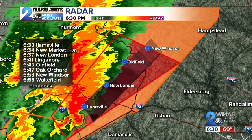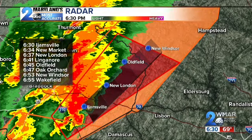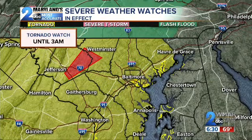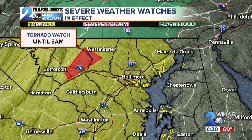Out there at 6:41, and then around the Wakefield, New Windsor area about 6:53 and 6:55 p.m. So once again, let me pull the radar out of here, and we'll show you. We have that tornado warning that is in place across portions of Frederick and Carroll counties. And looking at the latest discussion here from the National Weather Service on the chat, that tornado warning is located right around the Lignor-Bartonsville area or near Harry Grove Stadium, moving northeast at 45 miles per hour.